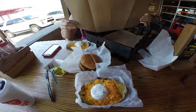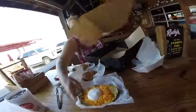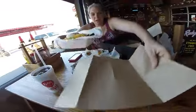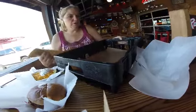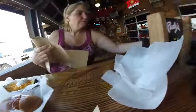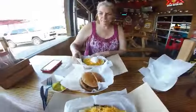So they give you these brown papers. That's your plate. It's really kind of cool. A placemat. And they put it in this Coca-Cola tray, and you basically put all your junk in here. It really is a Coke tray. And then you throw it away. Not the tray, but everything in it.